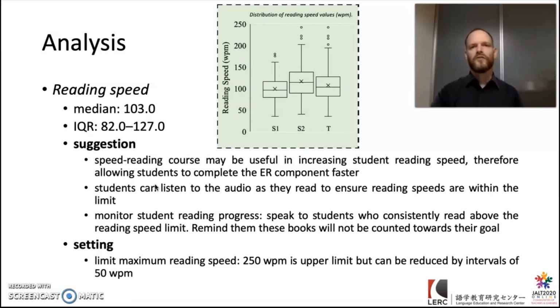Conversely, if you find students are reading too quickly, we can encourage them to listen to the audio as they read, and also remind students that books read too quickly will not be counted towards their total. We suggest an upper reading speed limit of 250 words per minute, which for our group of students, for our community of readers, is more than high enough.